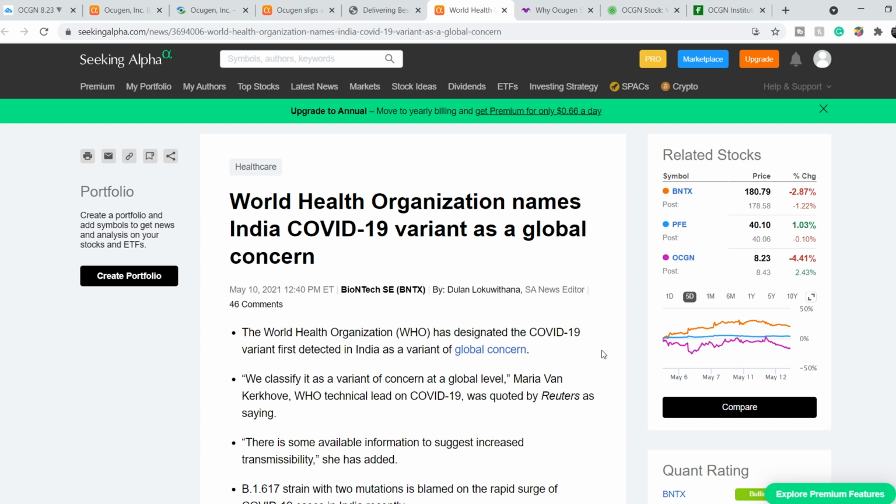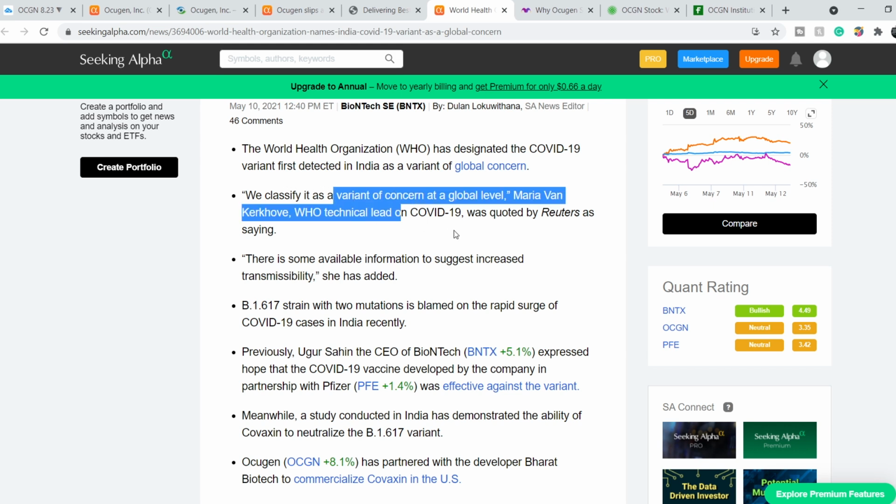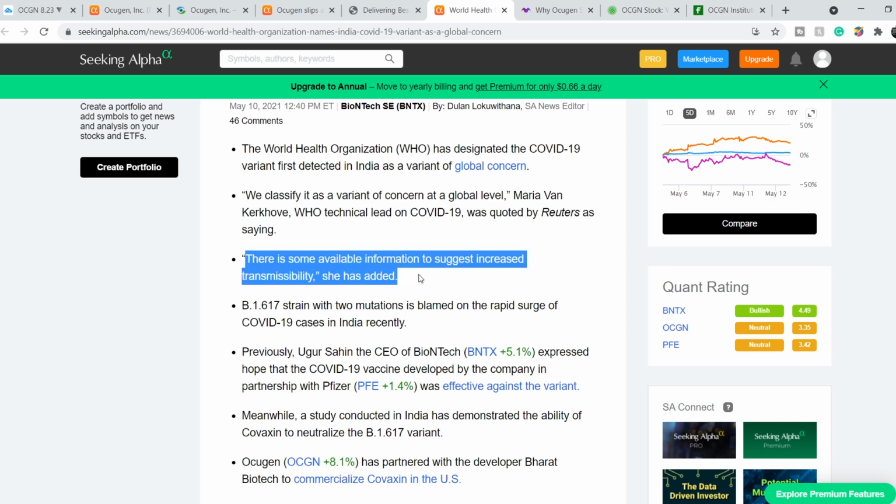We are on Seeking Alpha again, and this article was published on May the 10th, and it's titled World Health Organization names India COVID-19 variant as a global concern. And here are the bullets. The World Health Organization has designated the COVID-19 variant first detected in India as a variant of global concern. We classify it as a variant of concern at a global level. Maria van Kerkhoff, WHO technical lead on COVID-19, was quoted by Reuters as saying, "There is some available information to suggest increased transmissibility," she has added.